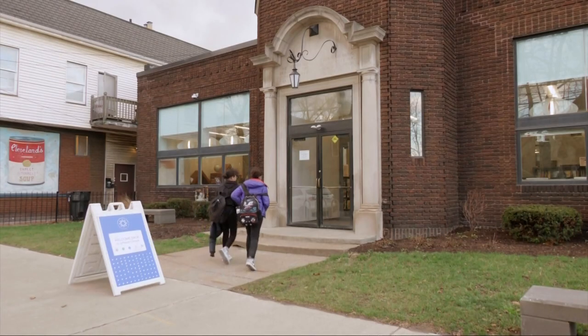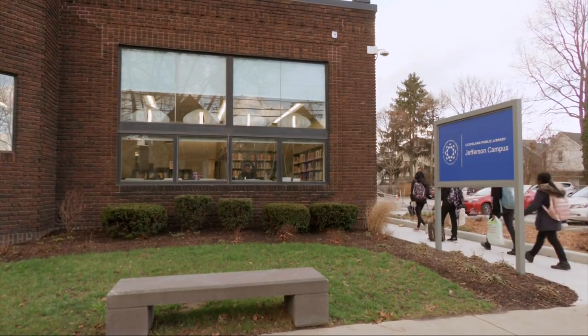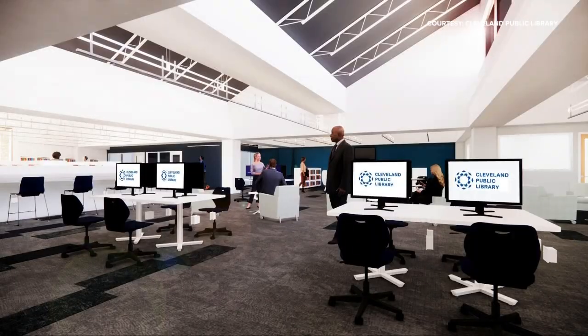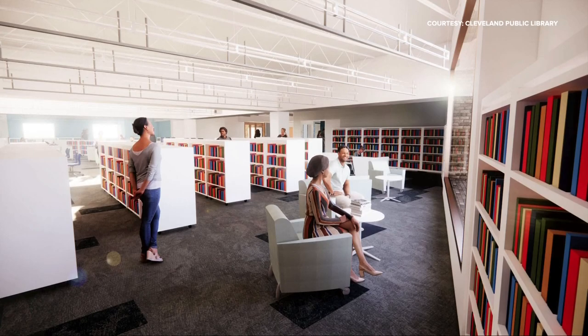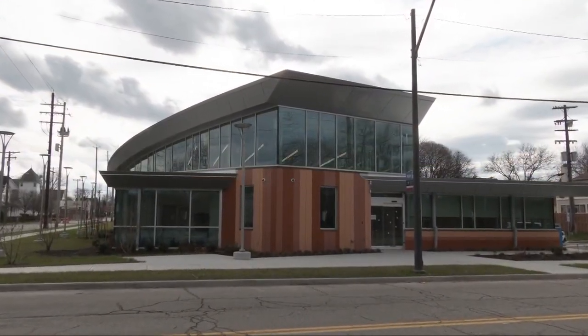around the city. A levy passed in 2017 gave Cleveland Public Library $100 million for the project. For some buildings, that meant renovations, and for others, expansions. And in the case of Huff Branch, it meant an all-new location and campus.